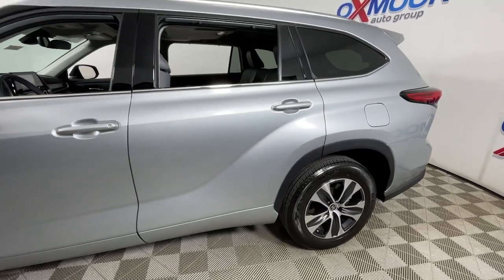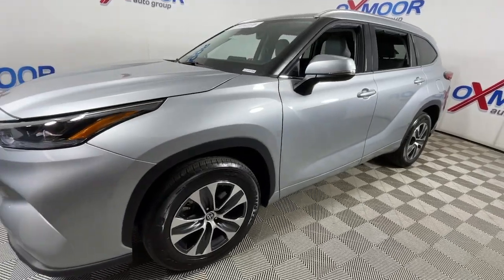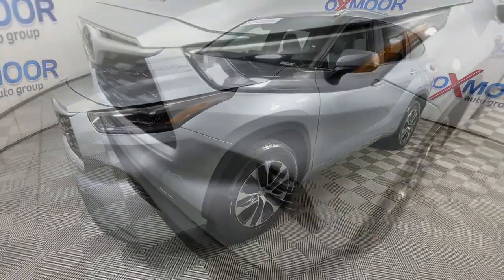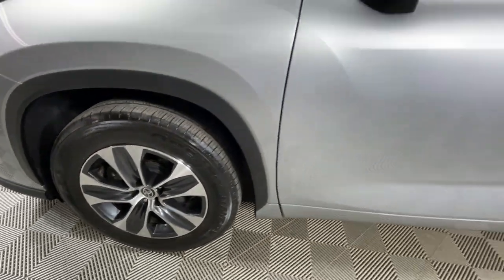You're gonna love the 2021 Toyota Highlander. This vehicle is an outstanding buy with fewer than 15,000 miles on the odometer. Here's a sleek and sporty Toyota Highlander your family will love.